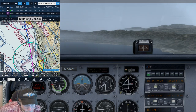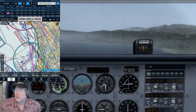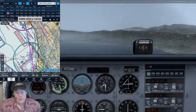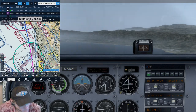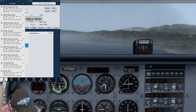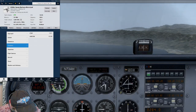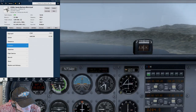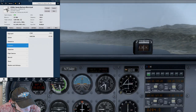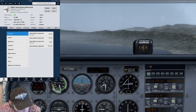All right, we have 17 minutes before we get to Santa Barbara. Might as well look up some info on Santa Barbara. Let's see here. We go here. Where's Santa Barbara? There we go. Okay, Santa Barbara. Are they got me on clearance or tower? Center. Approach. Okay, we are on approach right now. Next thing we're going to expect is tower.